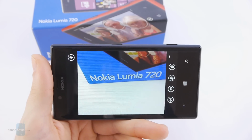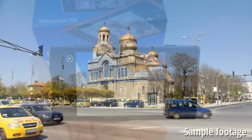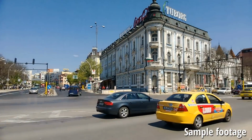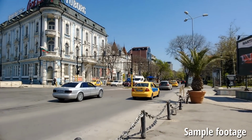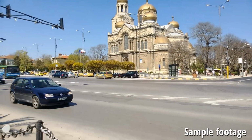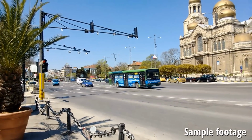Unfortunately, the Lumia 720 can only record 720p video. Generally, the video is okay, once again treating us to jolly colors, nice contrast and so on, though it's not the sharpest one, as you can imagine.